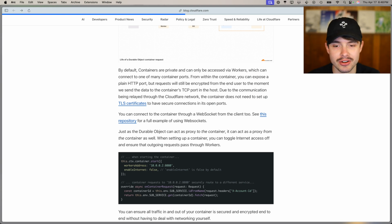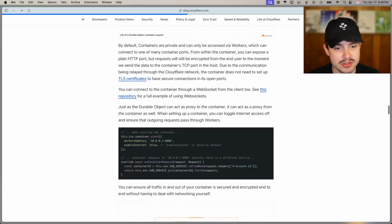When setting up a container, you can toggle internet access off and ensure that outgoing requests pass through workers. So here, when we're starting the container, we're disabling internet. I guess this is saying for both ingress and egress, or just egress at this point, it's turned off and it has to go through the worker. So when the container requests, this is saying the container doesn't have access to anything but requests coming from our worker. And this is on our container request. I'm assuming this will be called anytime the container is trying to make a request. So we can set the header of the container. Is that what this is saying?